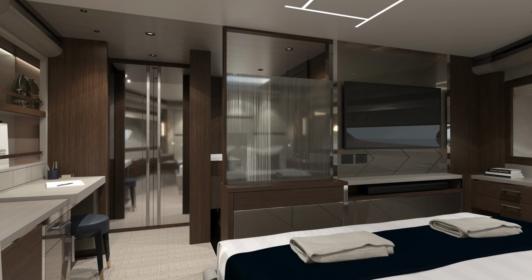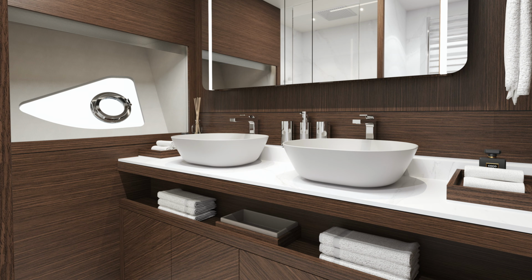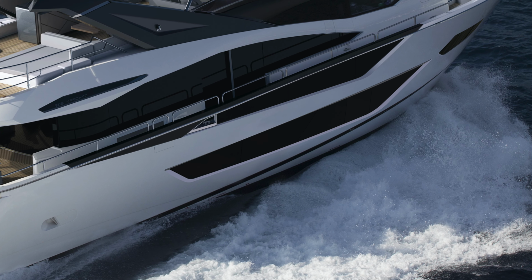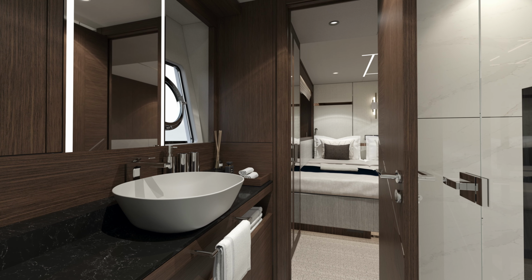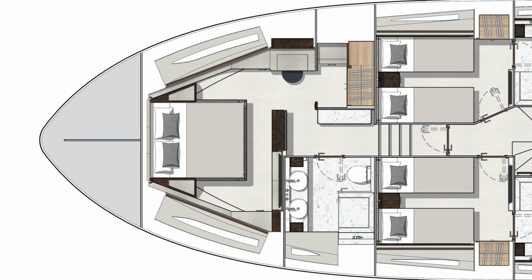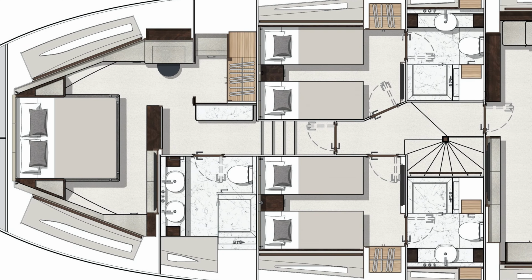I mean, to be honest, you almost have 2 master cabins in the lower deck of this yacht, all benefiting from the glazing that you see in the hull, obviously all en suite, and all the guest spaces being interlinked, so you're never going to be separated maybe from younger members of the family.